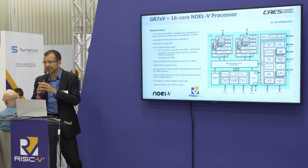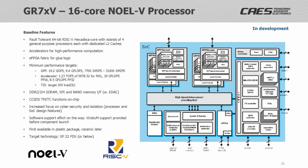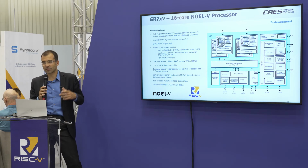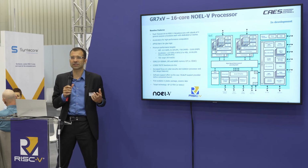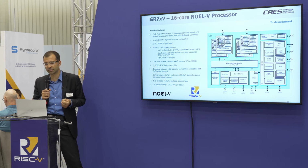One of the more advanced developments that we're currently undertaking is a 16-core RISC-V processor with islands of 4 processors each. Each of them have the level 2 cache integrated with a third level of level 3 cache wrapped around or integrating in a high-speed interconnect matrix that provides also quality of service. So this is really an advanced multi-chip, multi-core system on a chip that we will implement in an advanced technology node.